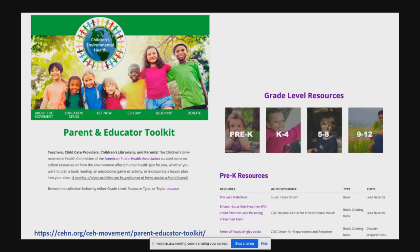And particularly now with our online learning with COVID, many parents are really looking for a variety of different things for children's learning and also teachers. And so take a look at this, because I think you would find that it would be very helpful for home learning for K through four or five through eight, and perhaps even to activate advocacy in high school students. And available again very easily on the Children's Environmental Health Network site. Next slide.